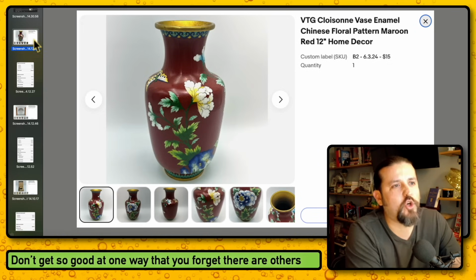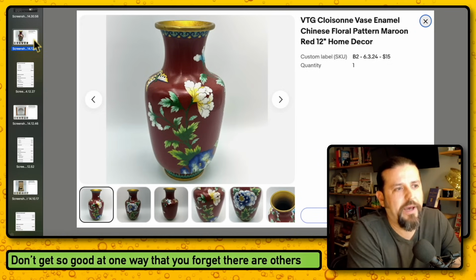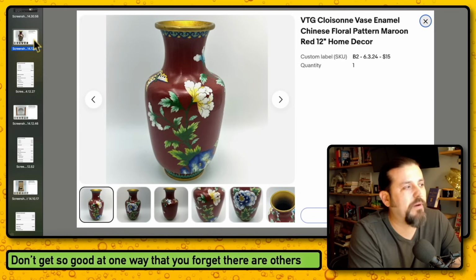Here we go. Vintage cloisonné vase enamel Chinese floral pattern. This is awesome. I love this. This was actually in my house. I had it displayed for a long time. I love cloisonné. It's one of my favorite things to collect, but it had to go.